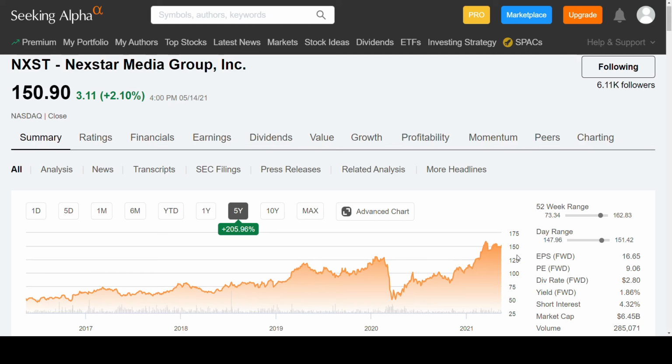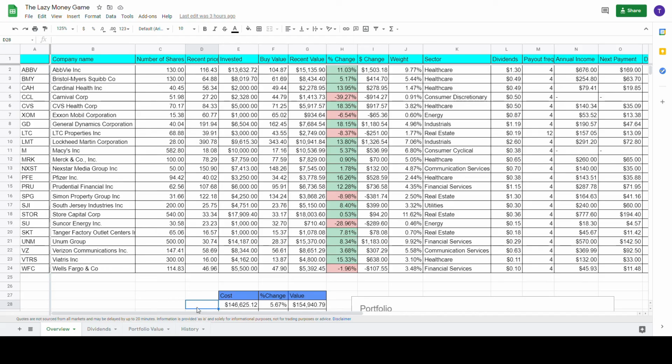So in this case, I believe that the risk is worth the reward that I can potentially see in this company, and that is why I have chosen to invest in it. So if we go back to the portfolio overview here, then you can see that it is 50 shares that I have added, and I paid $7,413, which is a little less than 5% of the entire portfolio.